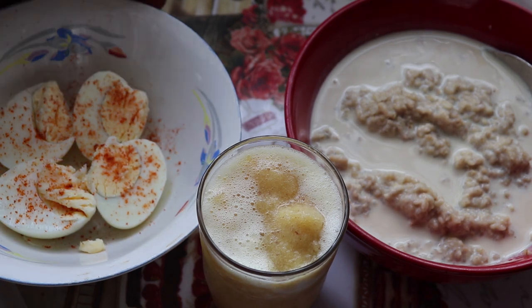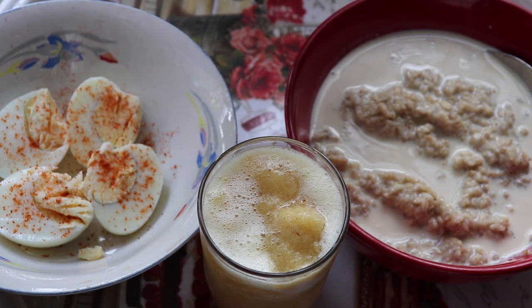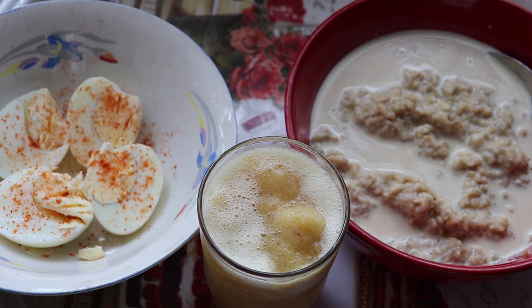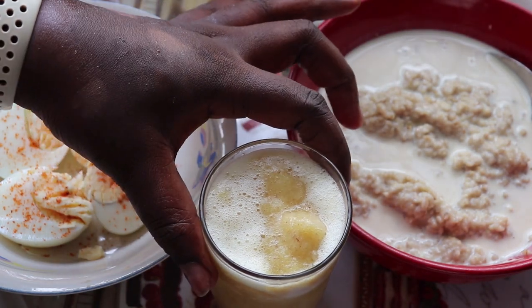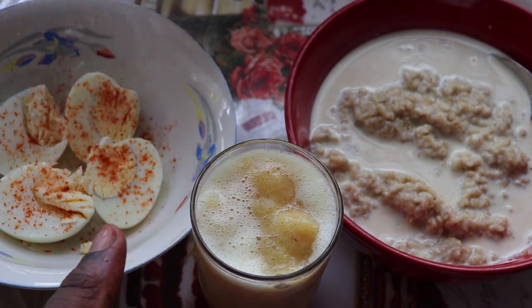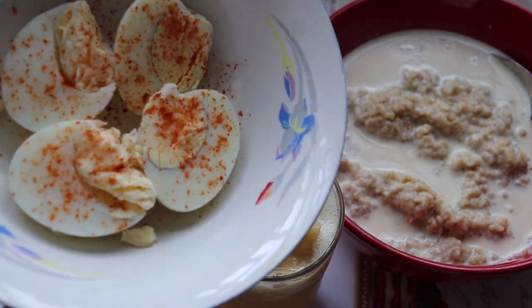Alright guys, so this is my breakfast. It is ready. I have oats, pink milk, and date water. The date water is equally sweet like sugar, and that is why I cut off refined sugar completely, because I replaced it with dates. Also, I have pineapple and ginger smoothie here. I always like to have my smoothie in the morning. I'm definitely going to have this before I eat my breakfast, and 2 eggs with suya pepper sprinkled on it.